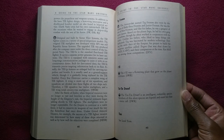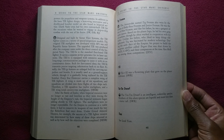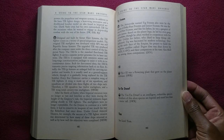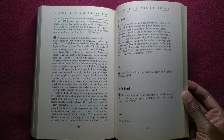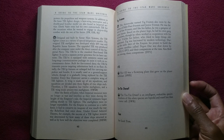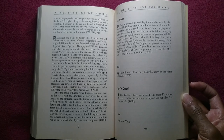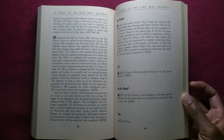Designed and built by Sienar Fleet Systems, the TIE Fighter comes in a variety of special assignment models. The original TIE Starfighter was developed while SFS was still Republic Sienar Systems. The upgraded TIE was produced after the company came under the direct control of the Imperial Navy. The TIE/IN is the standard fleet-based TIE Fighter. It carries a separate power generator for the laser cannons.